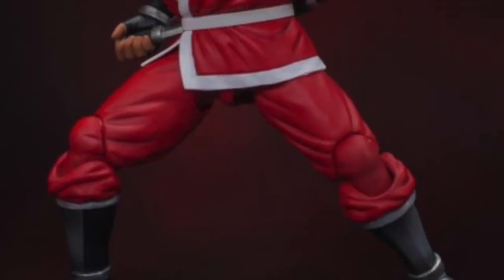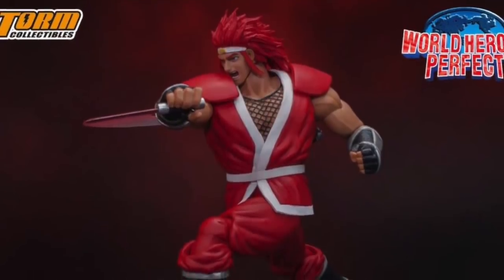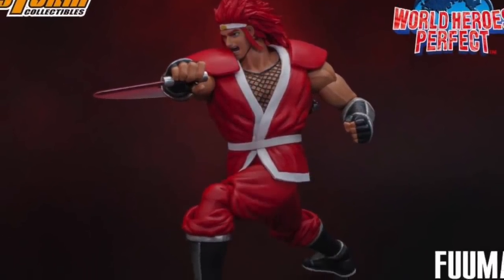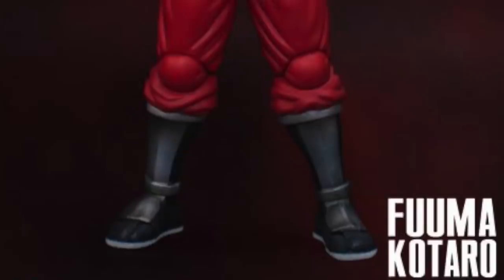Okay, and then Storm Collectibles this week released official images for their World Heroes Perfect Fuma figure. Now this is the second figure in the line that they're doing, and the figure is the 1/12 scale like all their video game figures.